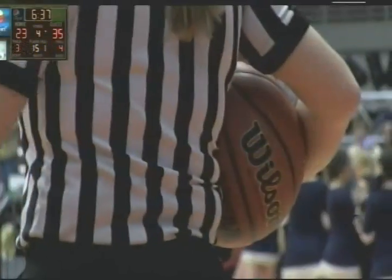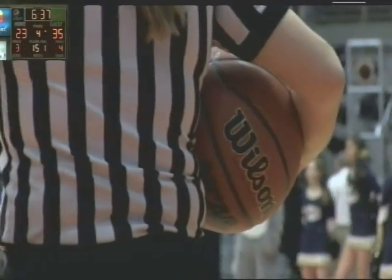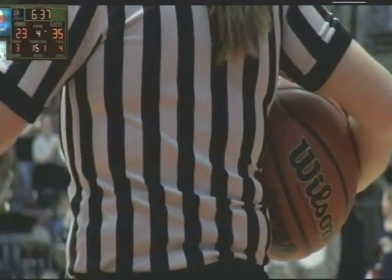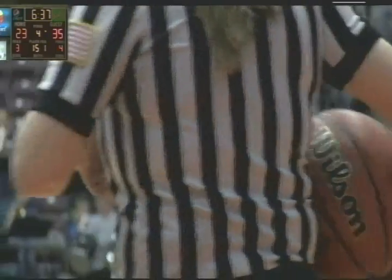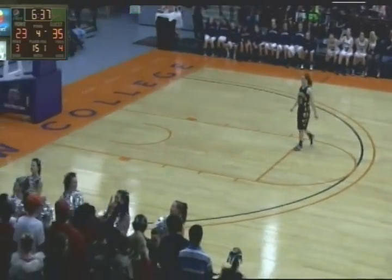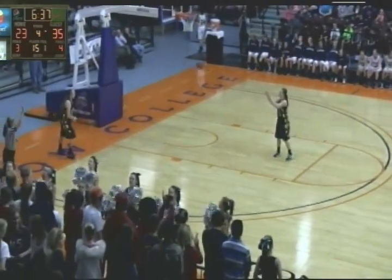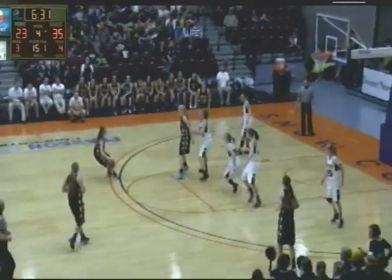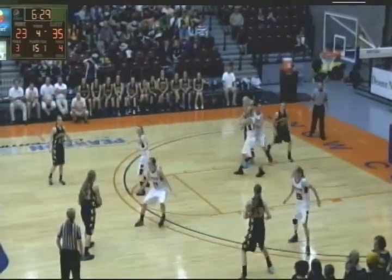Home for high school sports, KSBC. 6 minutes, 37 seconds left to go in the game. It's 35-23. North Sevier's trailing by 12. And still no pressure defense for North Sevier. They're going to let J.C. Reber come across the court all by herself. Crosses the timeline. Reber will come up to the 3-point line, step back.